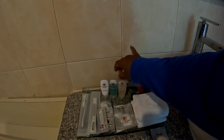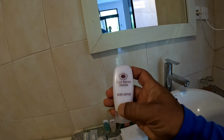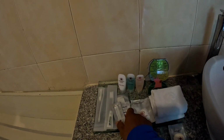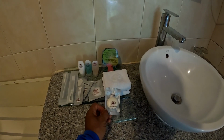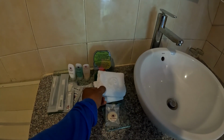Let me pick one of these. It's called Puri Saron Hotel Body Lotion. So this is a body lotion. Has some comb here. This is the comb for your ear. I don't know how to call it. I just forgot about it. And this is the soap. Tiny little soap. And this is the towel.